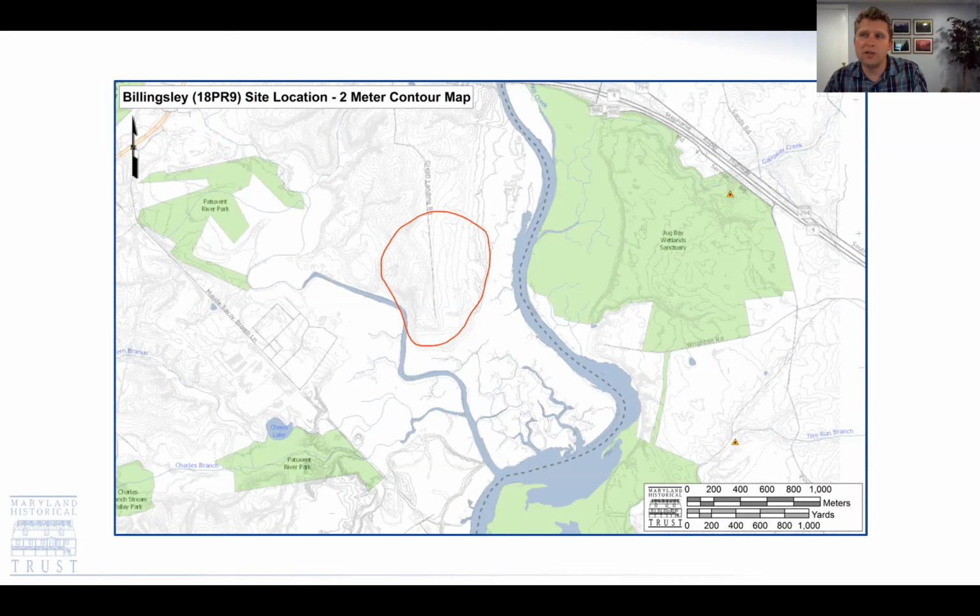Basically, the site is situated at the confluence of the main branch of the Patuxet River and the western branch, on land that's owned today by the Maryland Department of Natural Resources. In order to do any excavation work on this property, you have to get a permit through our office, and you also have to deal with the Maryland National Capital Park and Planning Commission. It's owned by Maryland DNR, but it's managed by MNCPPC under a 99-year lease that they have with the state to operate this as a house museum and a farm.